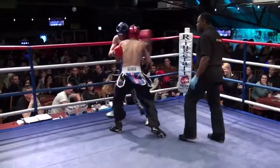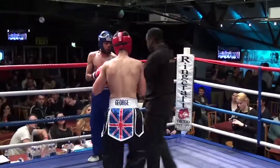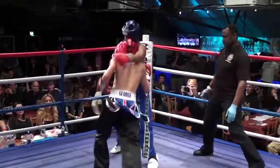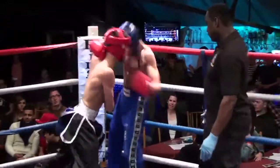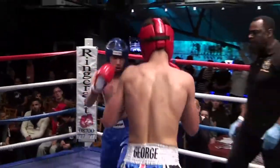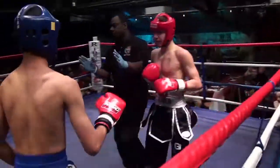Pushing forward and they hold once more. Hennon looking to work the body as they hold. Malik being warned for holding. And again, you get the feeling Hennon's a better boxer. Malik a very dangerous kicker. And Hennon putting him under pressure with his punches now. And the head guard coming off again of Malik.